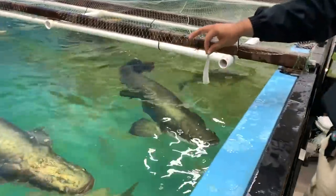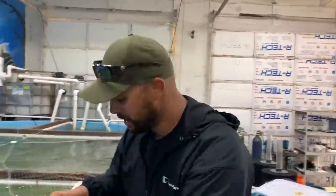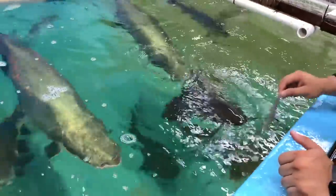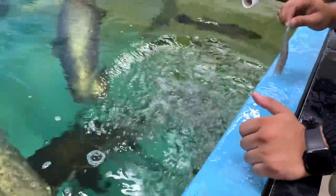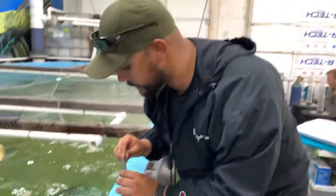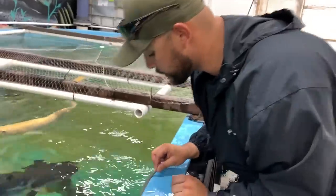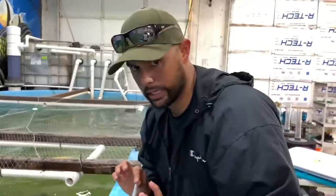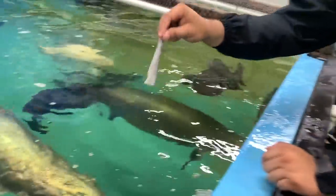Arapaima right here. Here you go, buddy. That was a peacock. Here you go. Take that. Oh, you missed. It's all right. Thank you very much for playing basketball with me. I never get used to that. Watch this right here. Oh, that was terrible. That's my fault, I apologize. Let's see what happens. Who wants to come up?